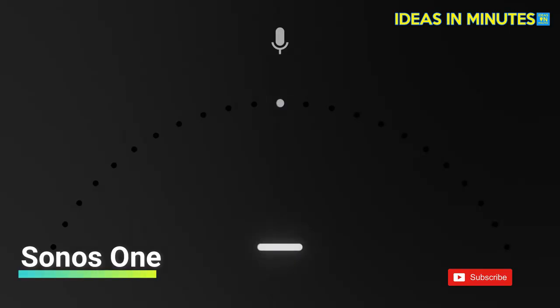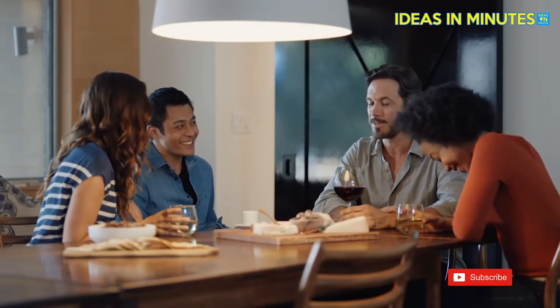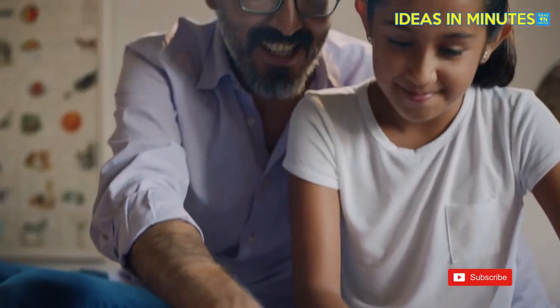Alexa, play Kraftwerk. What voice brings is more than just convenience. It's more than just an intuitive interface. It's more than just hands-free.